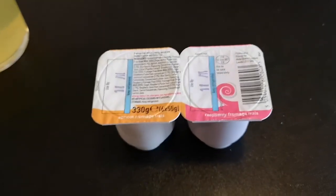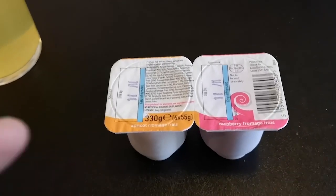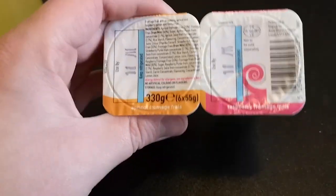So there we are, got my juice. And this is my breakfast this morning. Future breakfasts will be a lot more substantial than this. But I just wanted to have these for the breakfast today because I wanted to try them and see what they're like. Because I like a wee yogurt.